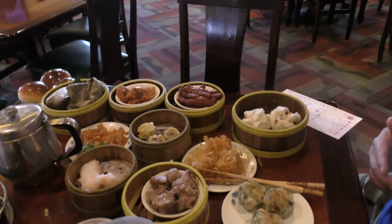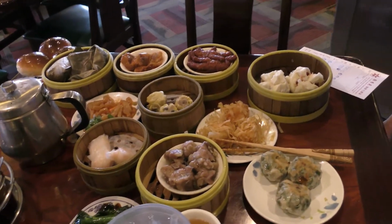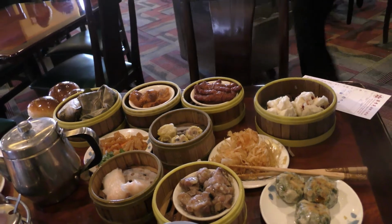And don't forget to drink some tea as you're eating. Let's show you guys one more time what the table looks like with all the delicious foods. One of the waitresses just pushed the cart by, selling douhua, which is a dessert.